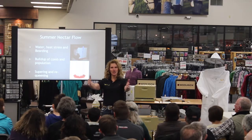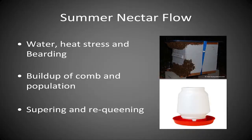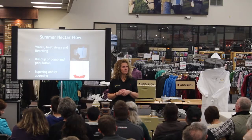I have a little pond thing in my bee yard. In the wintertime, they forage for water on nice days, and so they'll go out and forage groundwater. It's good to have a water source, but usually the sun provides enough thaw.